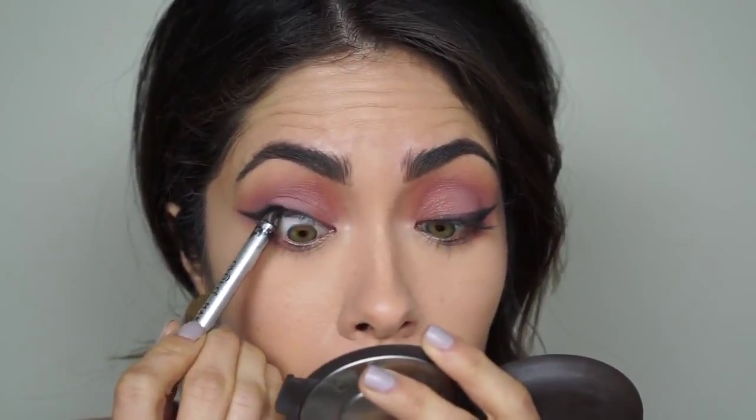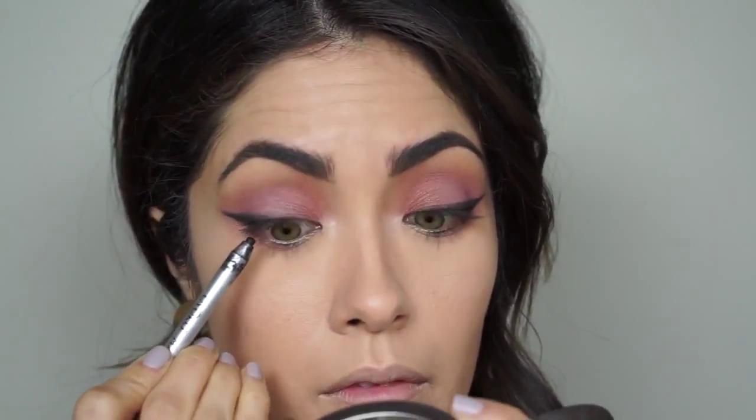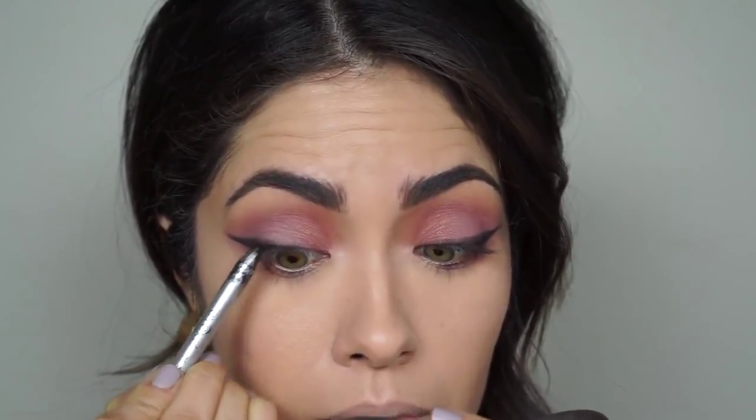I decided I am going to tightline, but just towards the outer edge. I don't want to take it in right here because it might transfer. And I don't really have eyeliner there, so I'm just going to tuck it in under here, so towards the outer part of the eye. And I'm using the Ico Making Eyes Gel Liner in Pitch Black.